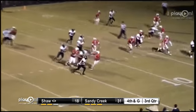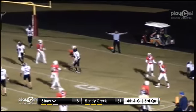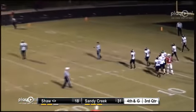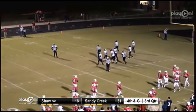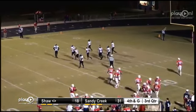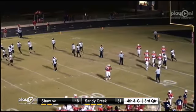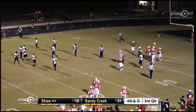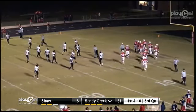Whittlesey going to roll to his right, looking for room to throw. He's going to find a man and throws it behind him, intended for Joe Purter. Yeah, Purter just kind of slipped down. Looks like he could have had that, but he slipped down as he was reaching back for the touchdown pass. Fell to the ground, and the football falls incomplete. Big stop for Sandy Creek as they limit any damage that could have been done there at the 8 or 9 yard line, where they'll take over first down and 10.